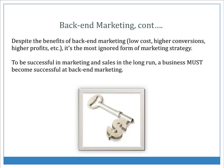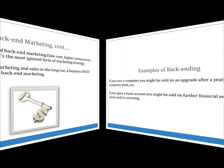They should have been teaching you to set up a back-end strategy from the very beginning. Even I didn't used to do that. I didn't realize the importance of this. But so many times that's what happens. You're taught that one ebook is all you've got to do, and then it's good luck from there. To be successful in marketing and sales in the long run, a business must become successful at back-end marketing. Your back-end marketing is your key to the success of your business.